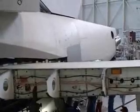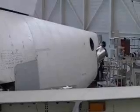The last piece of fuselage, the Spanish-built tail cone, is out of line.